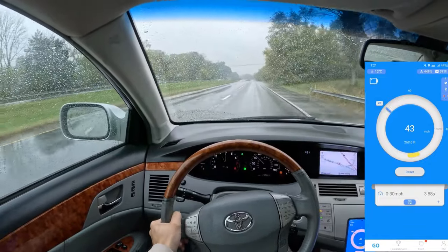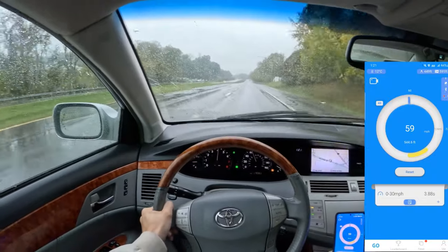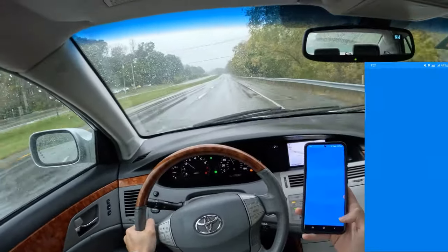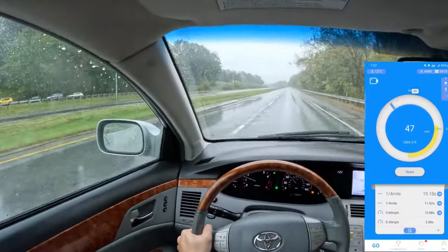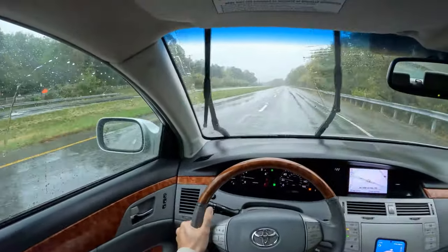Oh, wow. That is crazy. Look at the amount of wheel hop we got. And of course the 0-60 wasn't very good at all. It was 10.8 seconds because it's impossible to get any traction here. But let's try one more time, just for the heck of it.